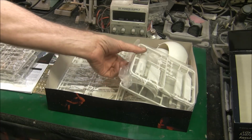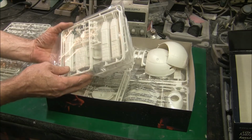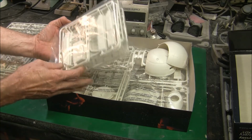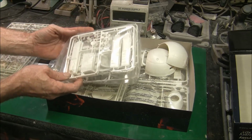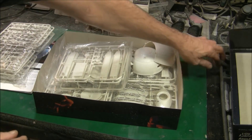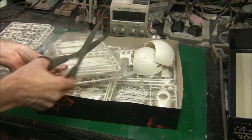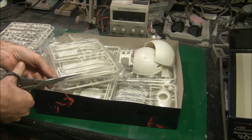So here we have this little group of parts in this bag here, which mainly consists of the rear engine area. We have the main engine bulkhead, and then we have the exhaust nozzles and everything that come out of that. So let's go ahead and open this particular bag up and see what we've got to work with.